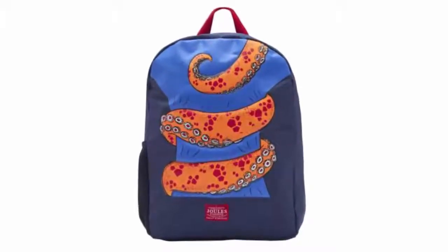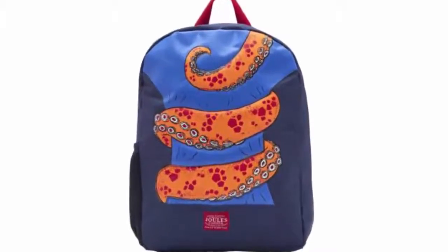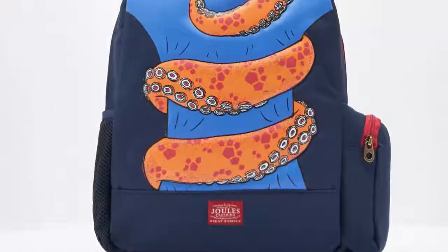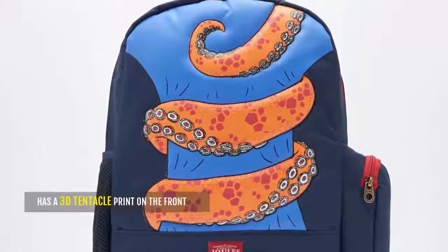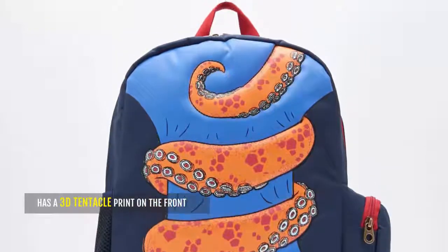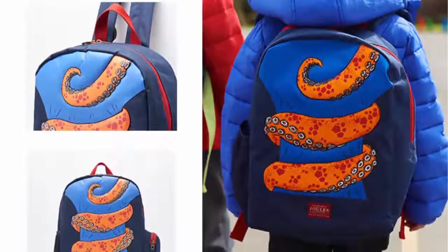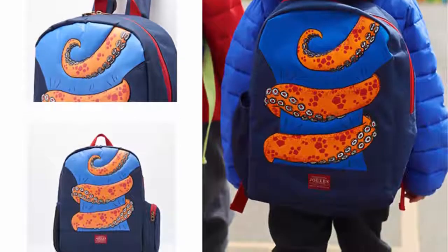Jewel Zippy Rucksack. Your little one will be bound to get some friendly laughs from their school friends with this amusing and spacious blue and orange octopus-themed bag, which has a 3D tentacle print on the front. It's got the usual water bottle holder to the side, and the front compartment is easy to access and do up.